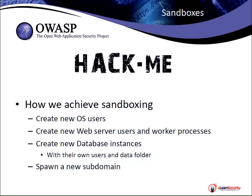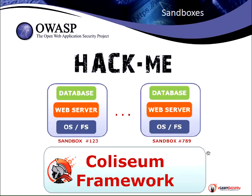Once we have created this environment, this dedicated user with limited privileges and so on, we will give this new website a new subdomain. That is basically the subdomain that I've shown you before, okay? Who is in charge of this? In charge of this is the so-called Coliseum framework. The students here in the room know that students of e-learning security have already practiced on the Coliseum labs. This is the Coliseum framework that's behind HackMe. It's the engine of HackMe, and it's responsible for creating all of these sandboxes at these three different layers.